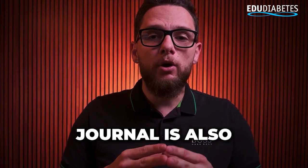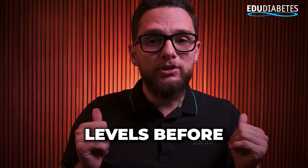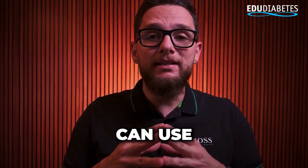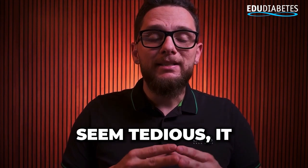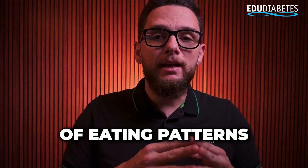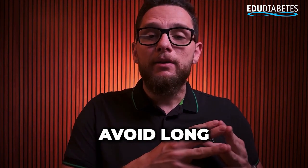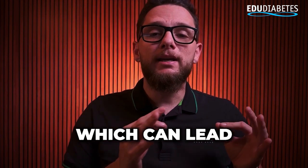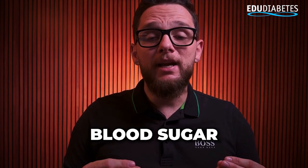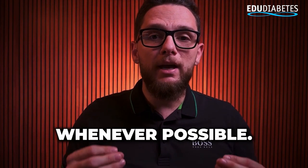Keeping a food journal is also an effective strategy. Recording what you eat, meal times, and glucose levels before and after meals provides valuable information that doctors and nutritionists can use to adjust treatments. While this may seem tedious, it offers significant benefits by providing a detailed view of eating patterns and their effects on glucose control. Establishing regular meal schedules also helps avoid long fasting periods, which can lead to excessive hunger and overconsumption of carbohydrates in a single meal. Blood sugar spikes caused by large, unbalanced meals are harmful and should be avoided whenever possible.